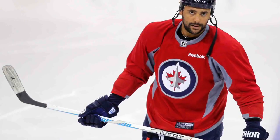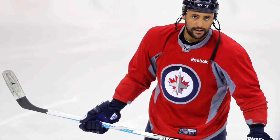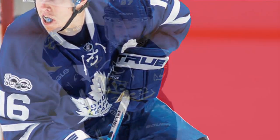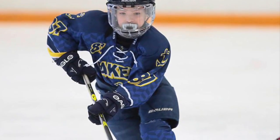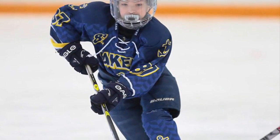True Hockey only has one product in their skates department, but they need to market to multiple market segments. They do a great job of marketing to the pro segment, but they do not do a great job of marketing to the youth segment. They need to understand that youth sports is very competitive and kids and parents are willing to pay top dollar for pro-like performance and pro-like products.